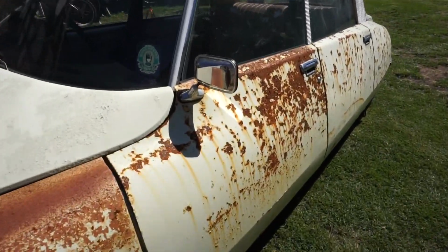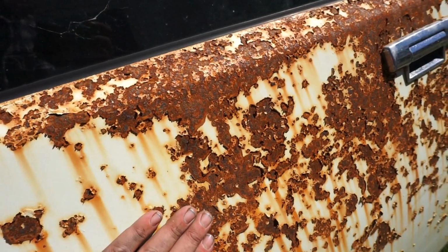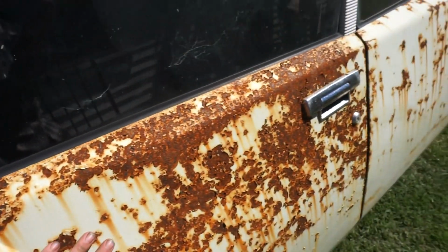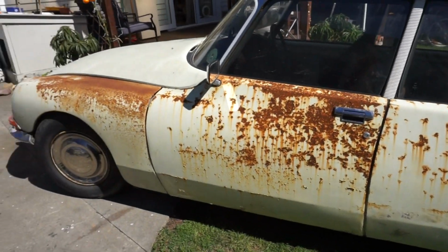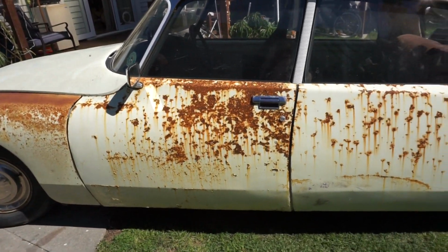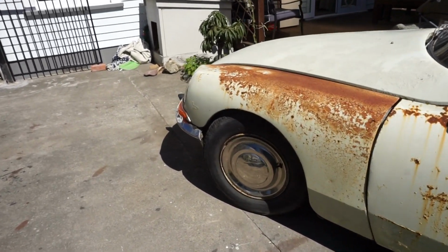You notice the big problem with it is all the surface rust on it, but from what I've seen so far, it's only really the surface rust, and there's a little bit of rust inside the doors here, but the whole car generally is pretty solid, and it's going to need repainting anyway, so that will deal with all the surface rust. There's a few other little spots I can fix here and there, but generally the car appears so far to be reasonably solid.